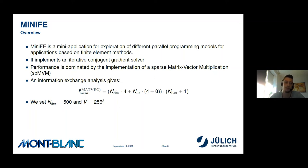Let me briefly explain it. In order to store sparse matrices, we basically need to store 3 things. We need to store row offsets. This is the first term, the number of rows times 4. Second, we need to store the column indices for each element, so this would be the number of non-zero elements times 4. And then we need to store the actual coefficients, so this would be the number of non-zero elements times 8 for double precision. Here, row offsets and column indices are stored as 4-byte integers, and the coefficients in double precision. In the solver, for each iteration, we need to load the entire matrix from memory. So we get a pretty simple model, which we can then use to estimate the performance.